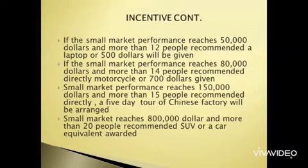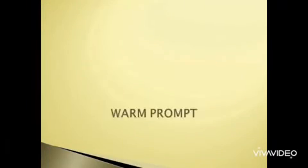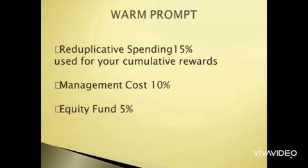If your small market performance reaches $150,000 and more than 15 people have been recommended directly by you, a 5-day tour of our Chinese factory will be arranged for you. Now, if your small market reaches $800,000, which is the final point of incentive, and you have more than 20 people, you are given an SUV, or a car of equivalent value will be awarded to you. This is the summary of the incentive.